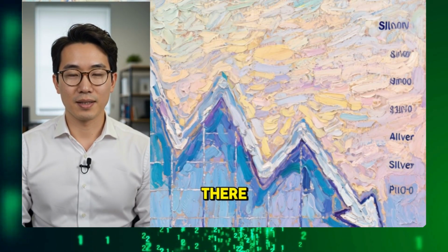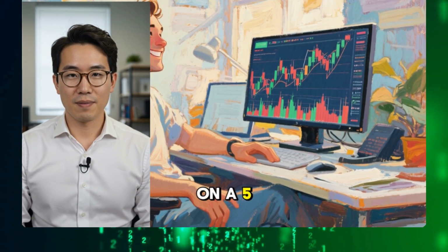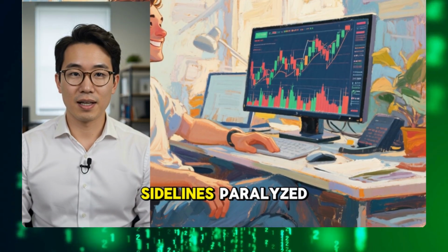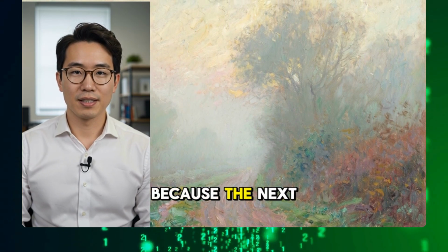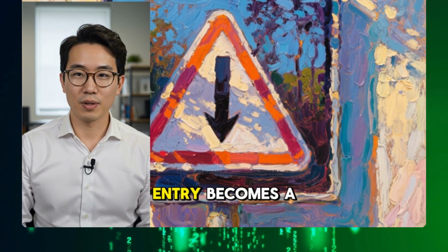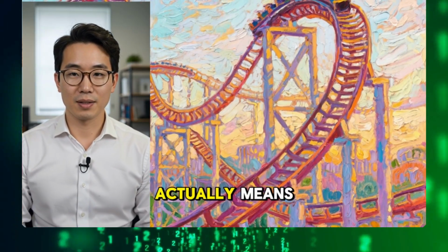The setup was there, the levels were precise, and if you followed the plan, you're sitting on a 5% gain from the 78er entry instead of panicking or sitting on the sidelines paralyzed. But here's the thing. Being right about the bounce doesn't mean we're out of the woods, because the next phase is even more critical. And if you get this wrong, the $78 entry becomes a $70 stop out. Let's talk about what this rebound actually means.